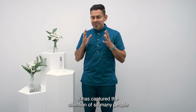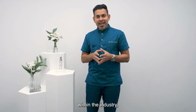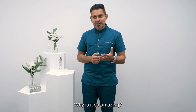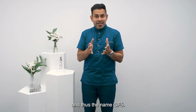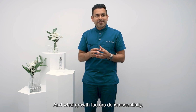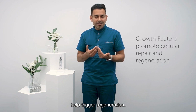Most brands have hero products, and we certainly have our hero products, but GF5 is a superhero. It has captured the attention of so many people within the industry, and especially those who are a little more skeptical about what serums can actually achieve. Why is it so amazing? Well, it's really the growth factors that are in GF5, and thus the name GF5. We have a mix of 5 growth factors, and what growth factors do is essentially help trigger regeneration.